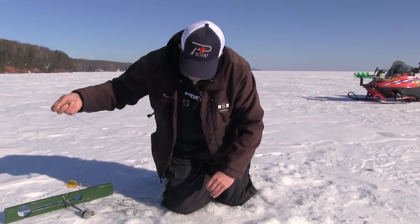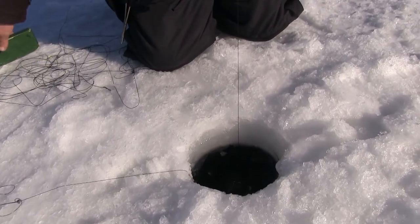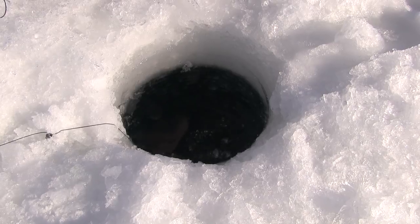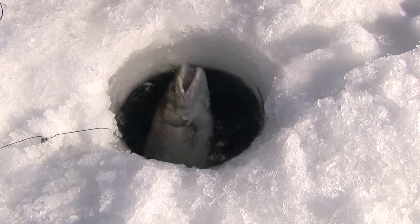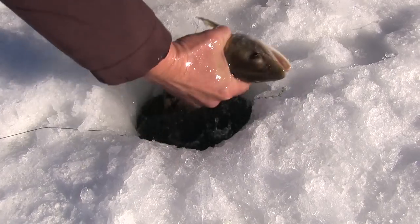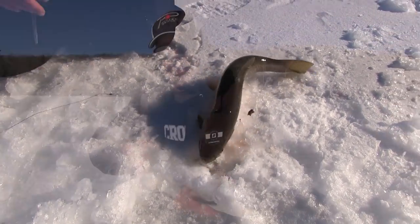Is it brown? I wonder if we got all three of them. Oh yeah, there it is. I see the fish. Good, decent? I don't know. Oh yeah. A laker. Yep. That's a splake. Splaker. Yep.